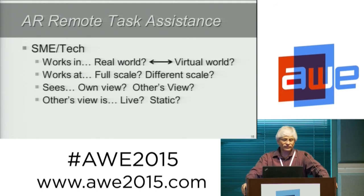So, asking about our SME, asking about our tech, are they working in the real world? Definitely so in the case of the tech. Are they working in a virtual world? Well, maybe they're going to have virtual stuff added to their real world, but if they're really trying to accomplish a real task, they need to be very present in that physical environment, potentially even a very dangerous one. But can the SME perhaps not have a matching physical world? Maybe they can have a virtual representation of that physical world and be able to do virtual things that mean something, that get transmitted to the local tech, that explain to them how to do stuff, and be able to get information from the tech's side that lets the SME understand what the tech is experiencing and then be able to help them.